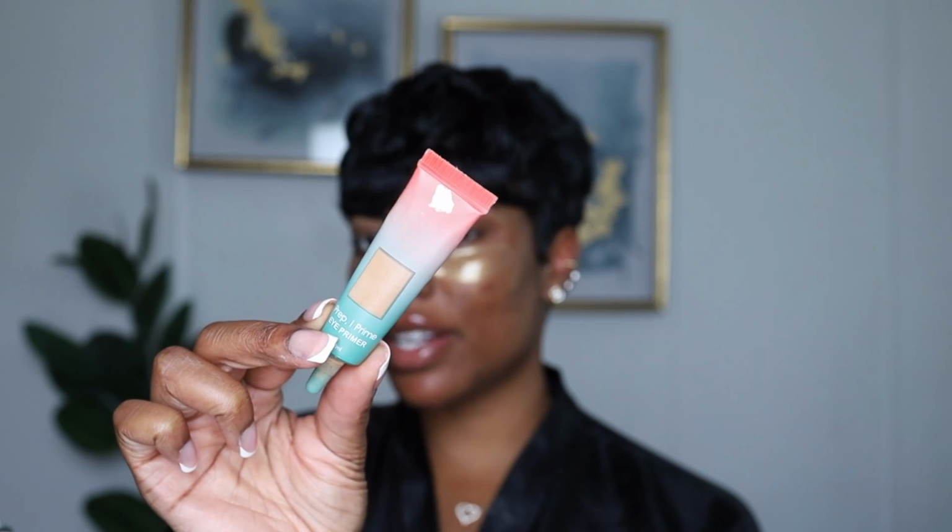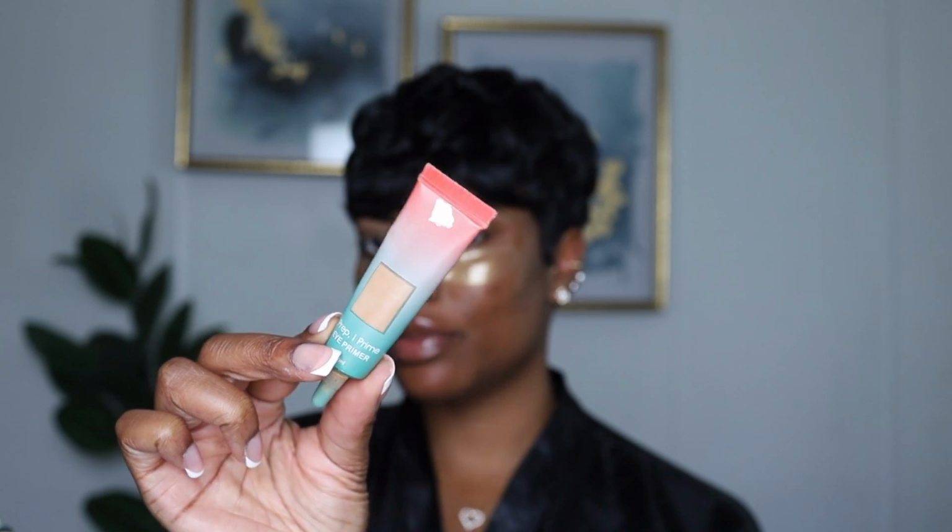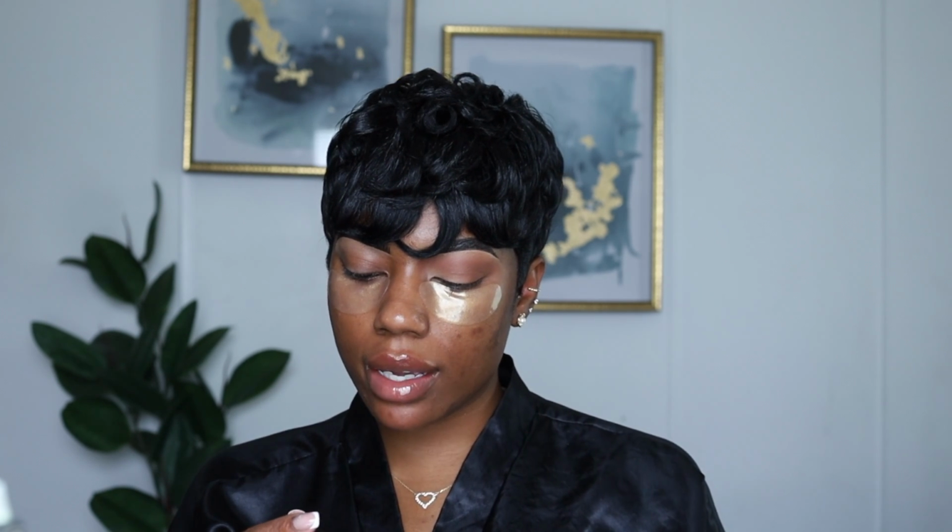To cut my crease, I'm going to use my Juvia's Place Eye Prep and Eye Prime in the shade number 2. Because I have hooded eyes, y'all, I always have to cut my crease. I don't know what it is. One of those girls has to cut her crease. The brush I'm using to cut my crease is the Morphe M67 brush. It's like a little flat top brush.